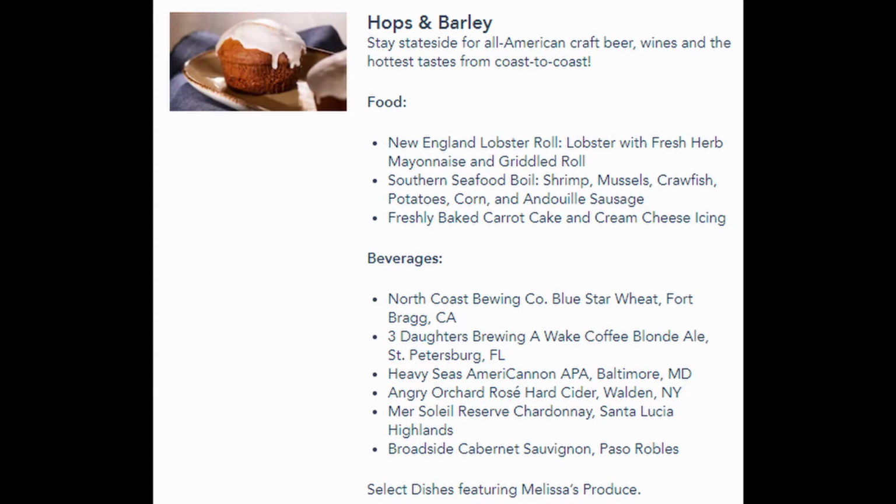Next up was the America booth. At the American booth, I had the choice of a Maine lobster roll, a seafood boil bowl, or a piece of carrot cake, and I definitely made the wrong choice when I picked the seafood boil.